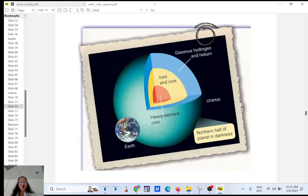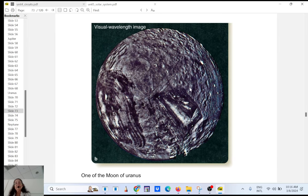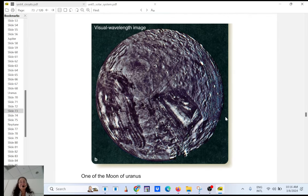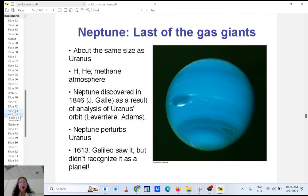I like that term. Okay, so you can see Uranus relative to the Earth. And the structure here, you always have a solid core. And then because of the pressure, farther out it's going to be more gases. That's an ugly moon of Uranus. It looks like a Death Star.